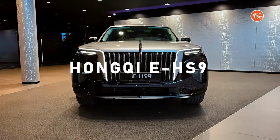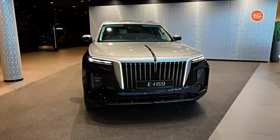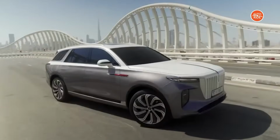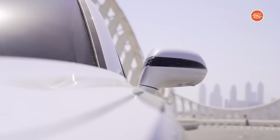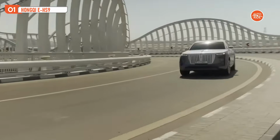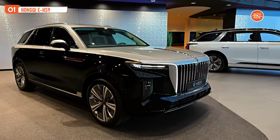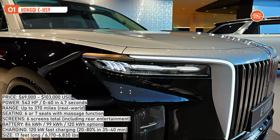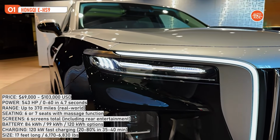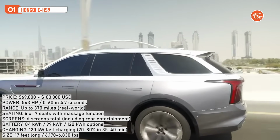This is the Hongqi E-HS9, a full-size electric luxury SUV that looks like a Rolls-Royce, accelerates like a Tesla, and costs half of what you'd expect. 6 screens, presidential-level luxury, and enough presence to make Bentley owners question their life choices. Starting at just $70,000, this Chinese masterpiece is rewriting the rules. Can you actually buy one? And should you? Let's find out.